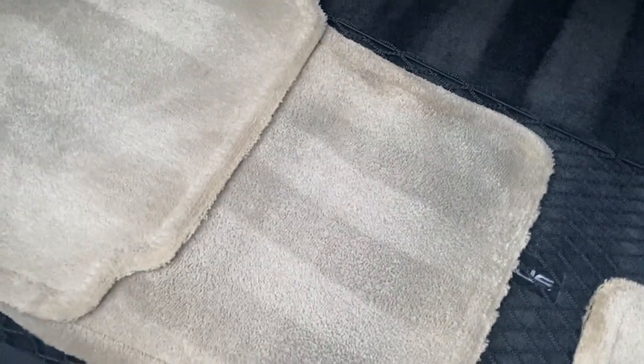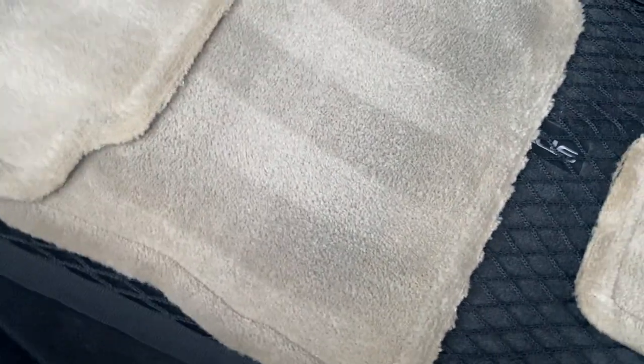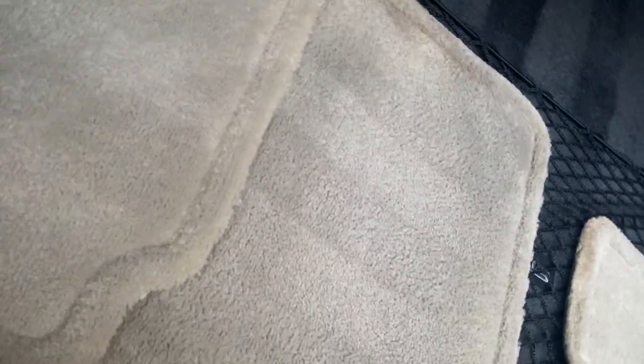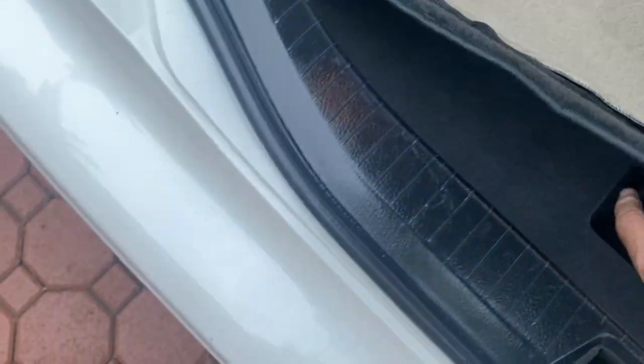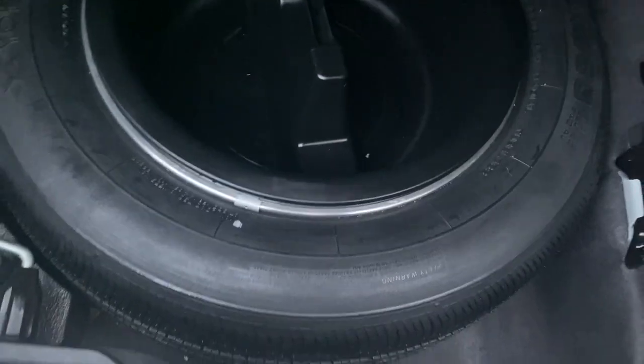You also, underneath everything, have a full-size spare tire. Keith's got that kind of strapped down for me. It's making it a little tough to get in here. There you go. All your tire stuff's there. Big, full, nice spare tire with the alloy wheels.